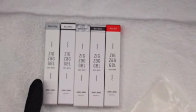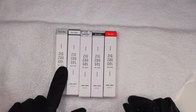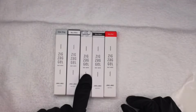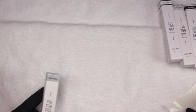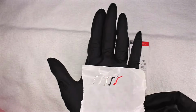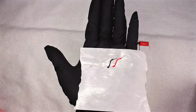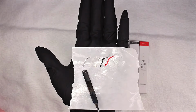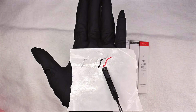So I have silver ring. Let's back this up a bit so you can see it a little bit more. I bought silver ring, more white, Damsu pearl, more black, and ruby red. So let's see if we can get these open so you can see what they look like. So here's a look at what those gels are. From my left, it might be your right, you have silver ring, more white, Damsu pearl, more black, and ruby red.